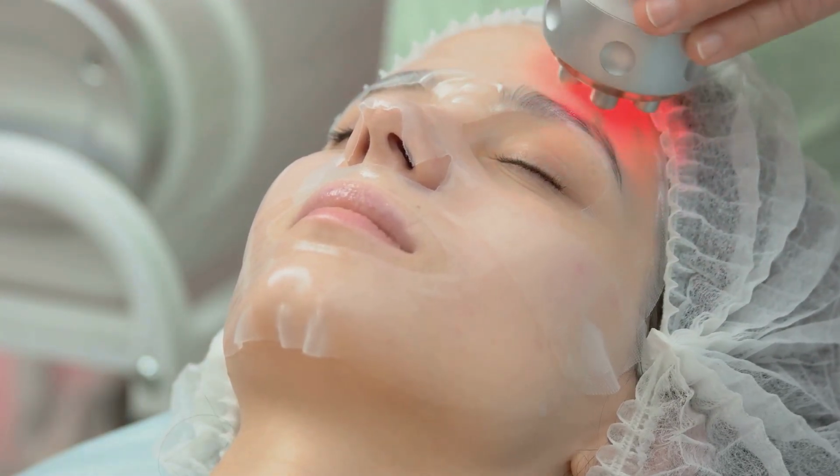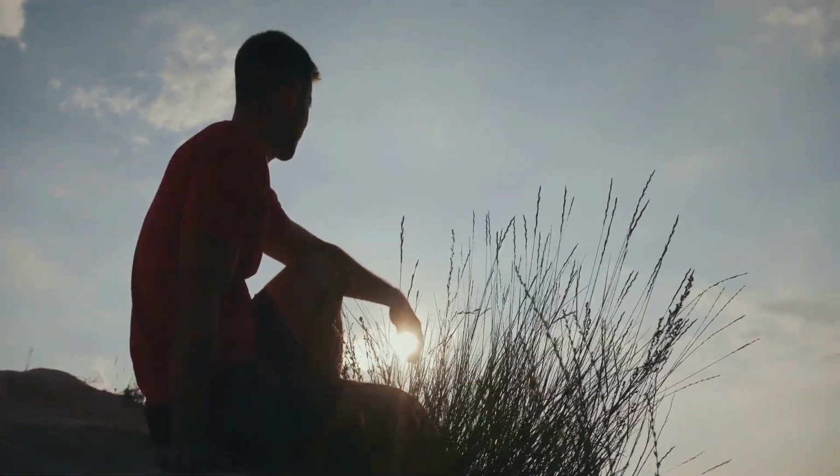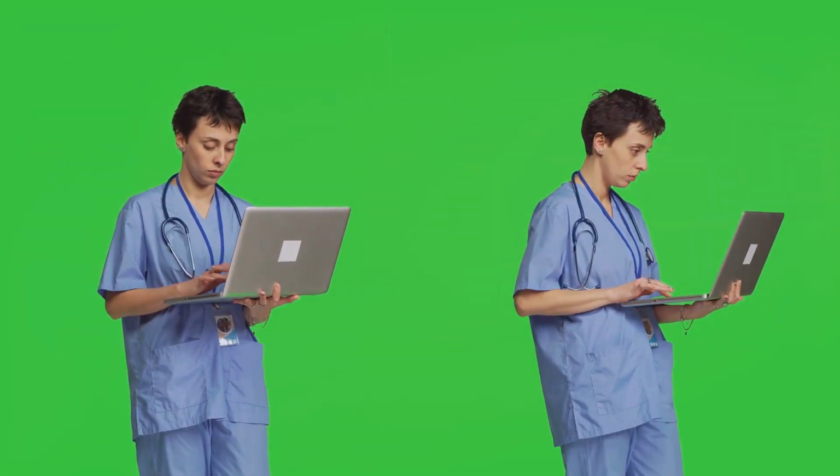You don't need fancy equipment. Just enjoy the sunrise or sunset to soak in natural near-infrared light. Get the healing benefits from light therapy right from nature.